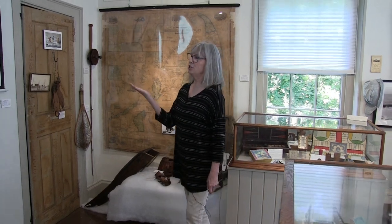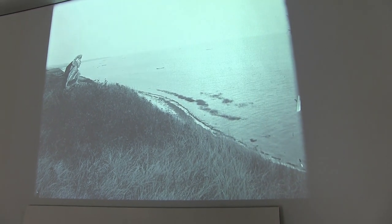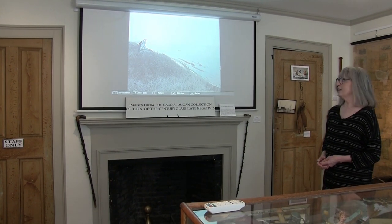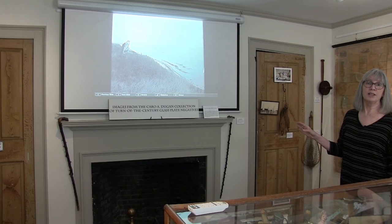Now here we have a slideshow. As I mentioned earlier, Caro Dugan was a protege of the photographer Cornelius Chenery, and she took over 400 images of Brewster at the turn of the last century. All of those images are here on a continuously running slideshow.